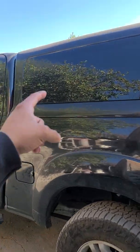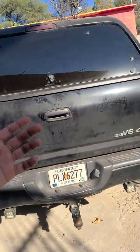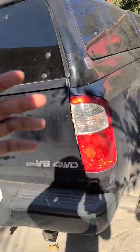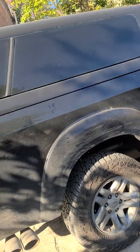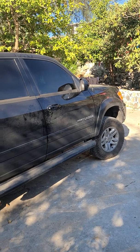That actually is why I bought the cap, because of this road trip. It makes it really convenient to just throw all our luggage in there. I don't have to worry about tarping, none of that crap. I did that once and I didn't like it. But other than that, the truck has been great.